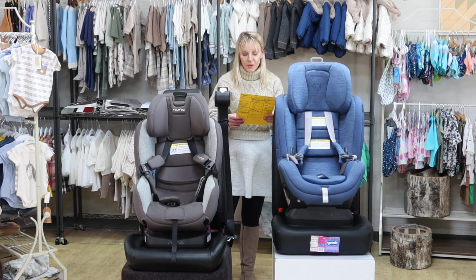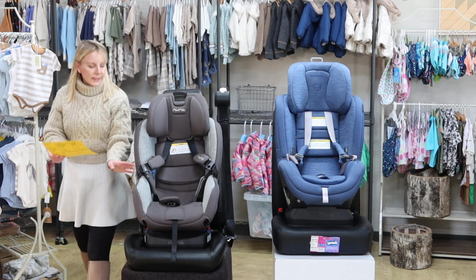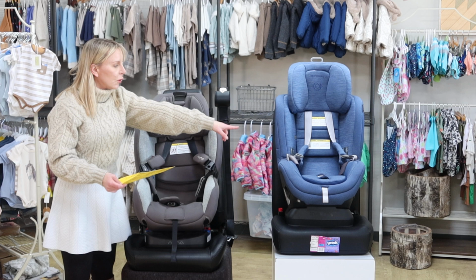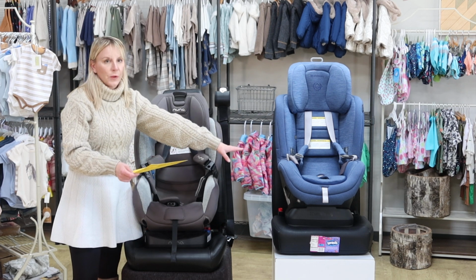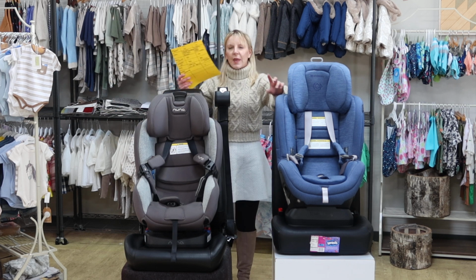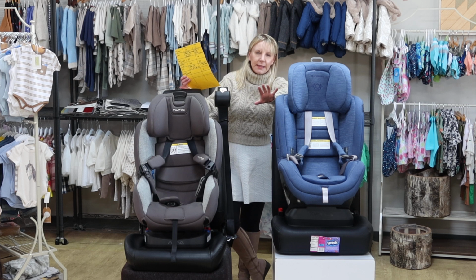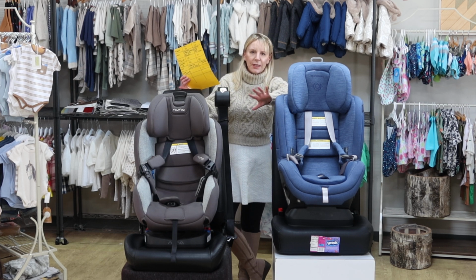We talked about the harness range, the seat depth. That's what I wanted to get into. So the NUNA seat depth in forward facing is 13 inches deep. The ROVE in forward facing is 14 inches deep. So it looks about an inch deeper, and it is when I did a soft tape measure. Now the seat depth rear facing is going to be a little bit different. We'll get into that when I show kind of fast installation on both.